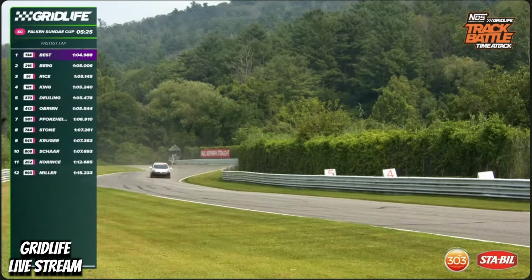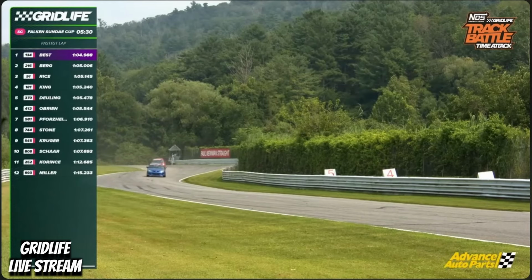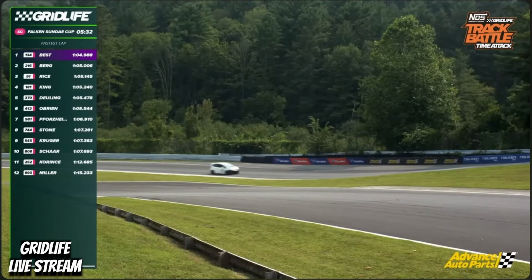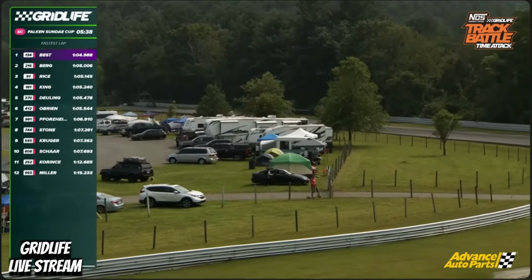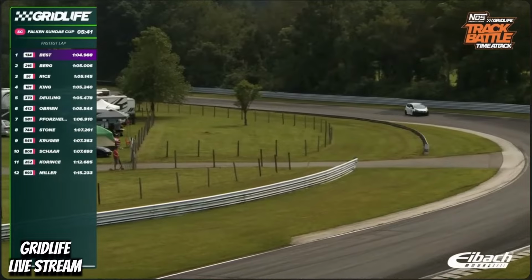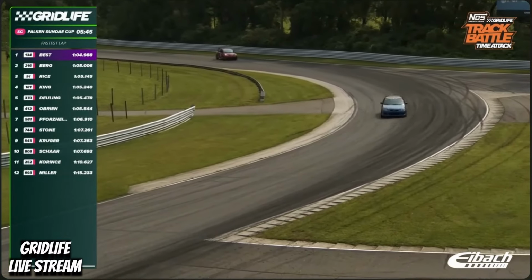So that best time was set previously. I like this because it gives us an idea of where people are relative to the top time overall that's been turned so far in each of these categories. And that's what they're doing. They're out there chasing every. And the nice thing about this, you go out, you put in the best lap you possibly can.